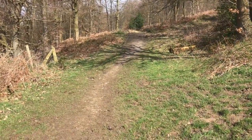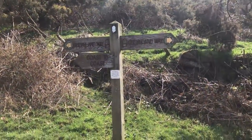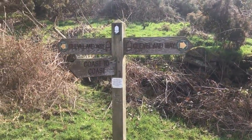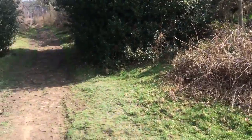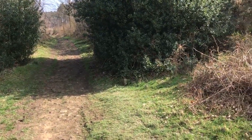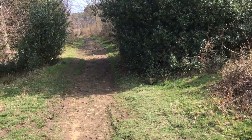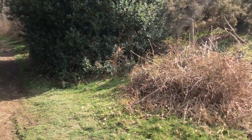Right, so we come up the trail from the last video. Here we are, back at where we started. So we turn left now and go up there for the Northern Traverse, which is part of the Cleveland Way. So this next 10 miles or so to Blowfield Crossing I know really, really well, so that's fine.